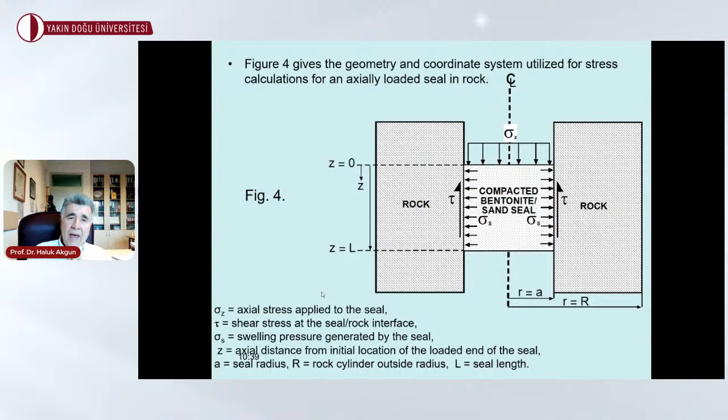And this gives the mechanical interactions of a borehole plug emplaced within the host rock. This figure gives the geometry and coordinate system utilized for stress calculations for an axially loaded seal in rock. If, say, we emplace a borehole plug, and in our case we are using a compacted bentonite sand seal, we put this in a coaxial hole within rock. Think about this as a cylinder, and at the middle of the cylinder we have a coaxial hole, and we are plugging that with compacted bentonite sand seal. The axial load can be generated because of the water column or because of the thermal stresses due to high heat generated from the nuclear waste.